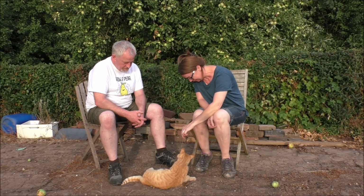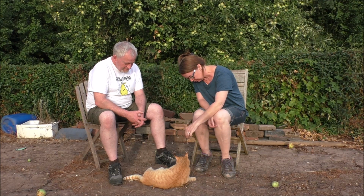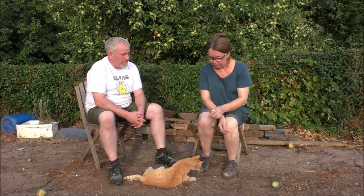Tickles. She likes this. A bit of old nettle. It's good for scratching your whiskers on. Perfect. Okay. Is that what you can see? Can you see you? Yeah.